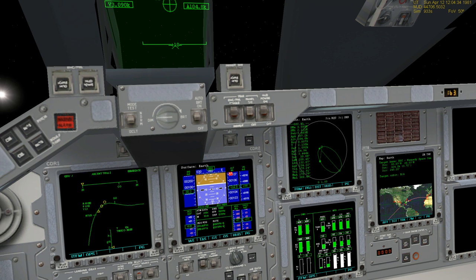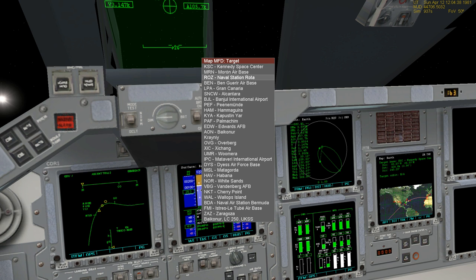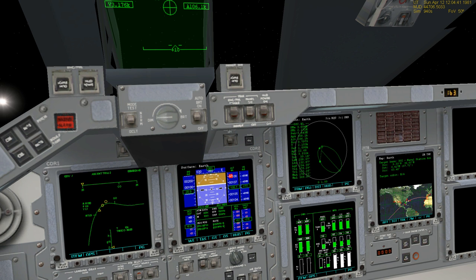Capcom Brandenstein: Columbia now committed to space travel. Young and Crippen can no longer turn around and return to the launch site. Columbia, Houston, we're showing both OMS PC transducers off scale high.